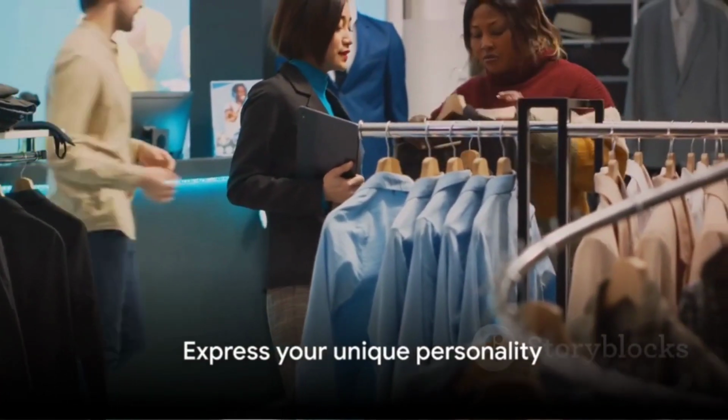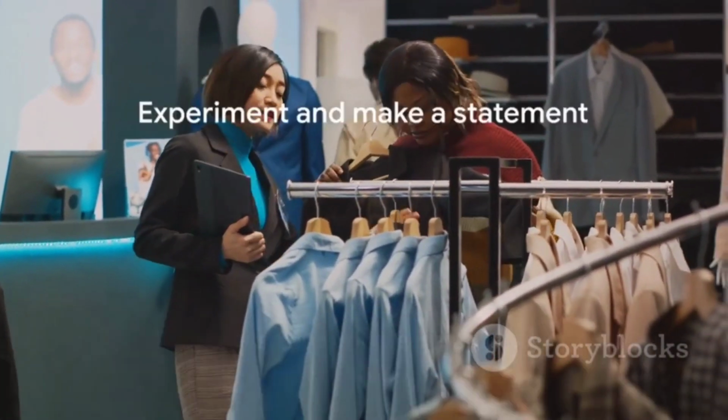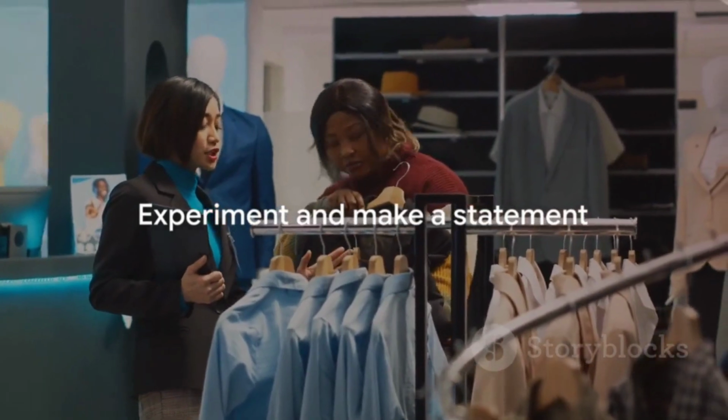Remember, fashion is all about expressing your unique personality, so don't be afraid to experiment and make a statement.